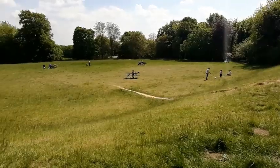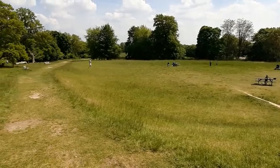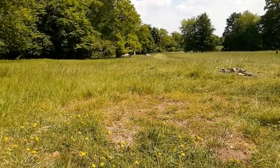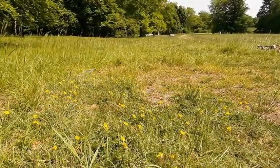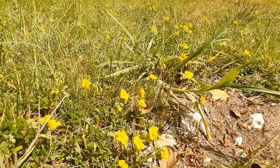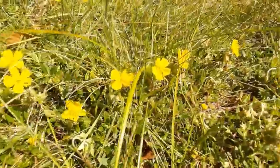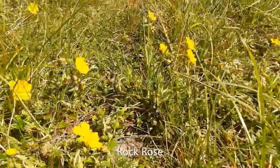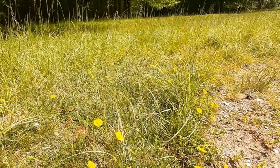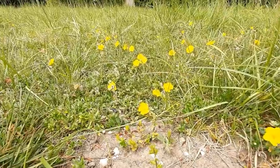We've now moved down to the games field, and to the left of the games field is a small piece of ground which is part of the original chalk grassland, which were on these hills. This little patch of ground has a number of typical chalk grassland species growing on it. The first species is common rock rose, which is a papery type yellow flower. It's not actually in the rose family, and it grows on chalk grassland and also on other nutrient poor soils.